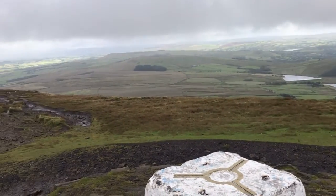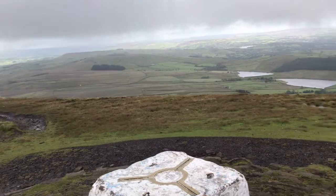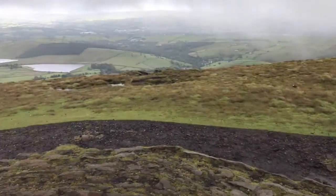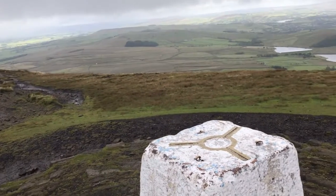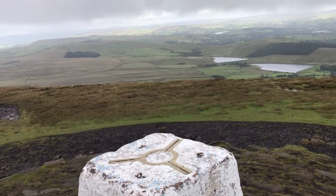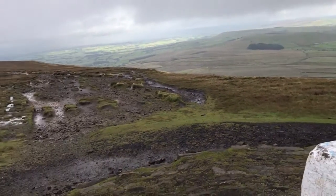By mega wind, sun, rain, hail, everything. It's been brilliant. No radio today, just the walking poles and the camera and a bit of grub and the flask.